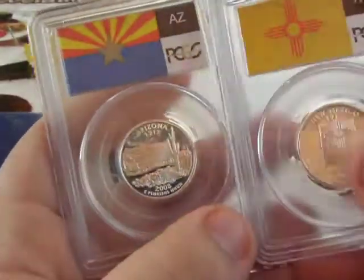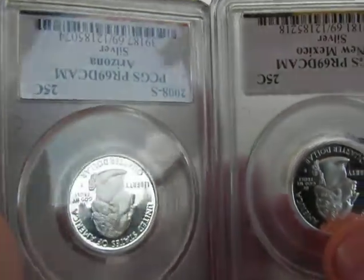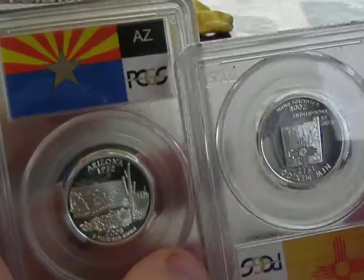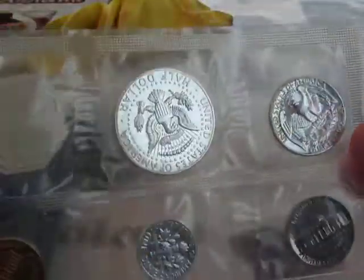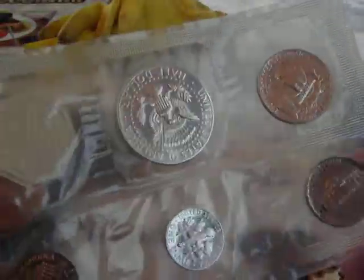Now some American coins. I had intended to get a silver proof quarter from every state I had personally visited. I guess I gave up after these two. 64 proof set, 90% silver. I picked this up the other day for, you know, $12 it was, which is a fantastic deal.